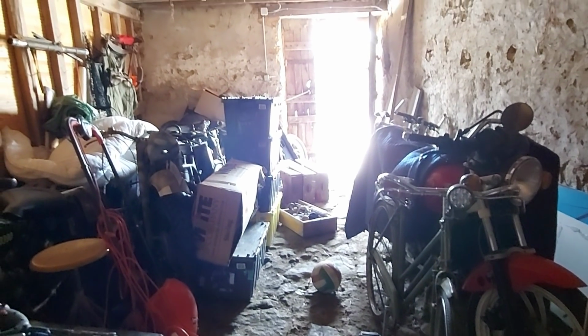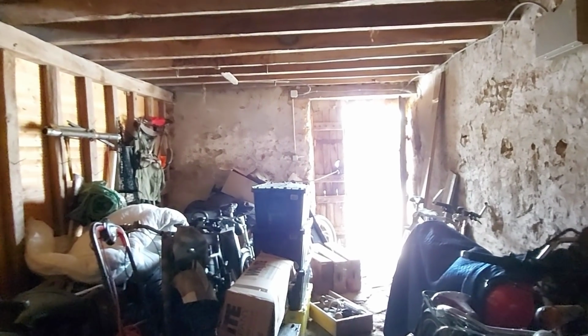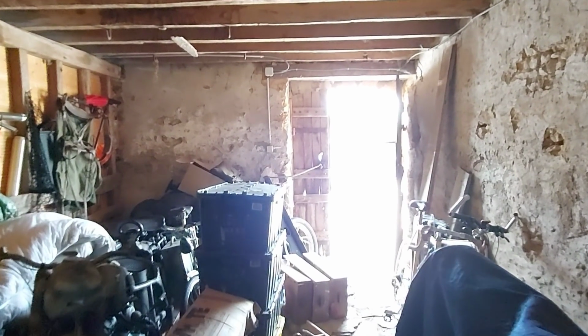But this floor, it's not conducive to me. It's flagstone and it's rough. Look down. It's not good. It's an animal part of the barn, so we're not going to have this as my workshop because I'll forever be tripping up and stuff. So the vehicles are in here at the moment and all the stuff. So I think we've decided which area is going to be the workshop.